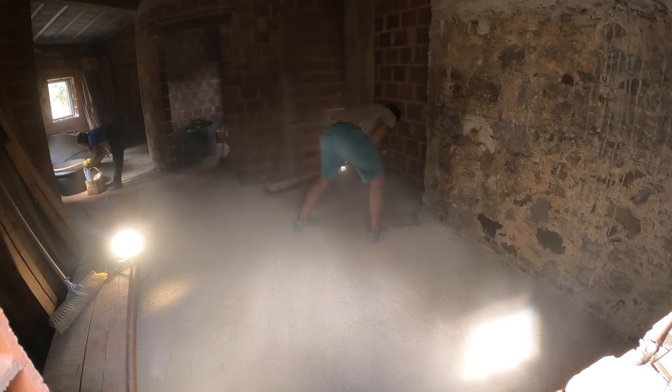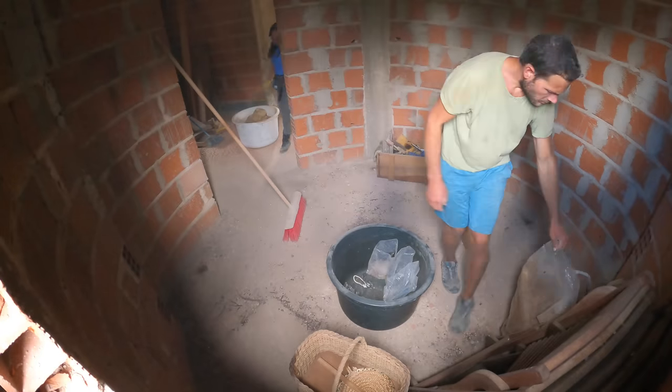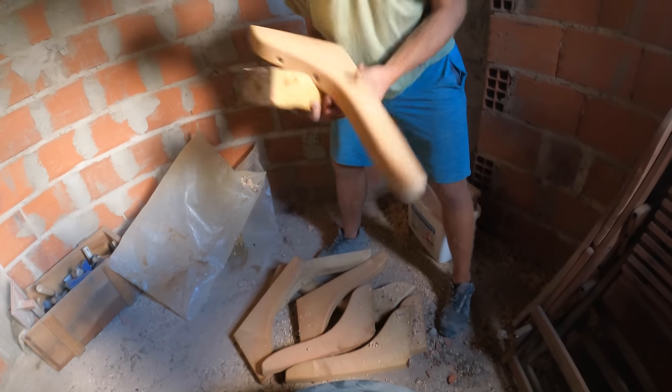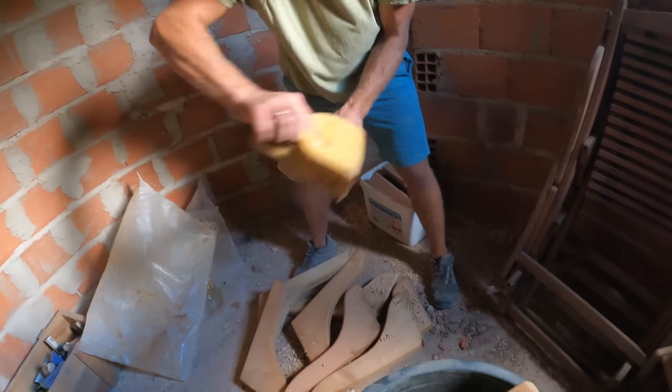Next up, one of our very favorite rooms in the house. The turret. Beautiful wood. A lot of really good stuff in here. Just gotta clean it off good. There's a lot of smelly stuff.